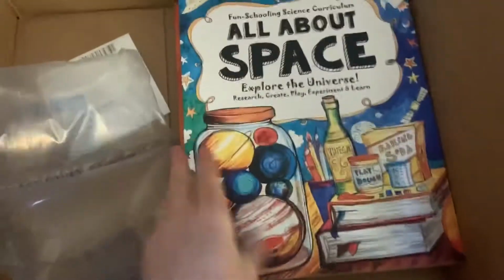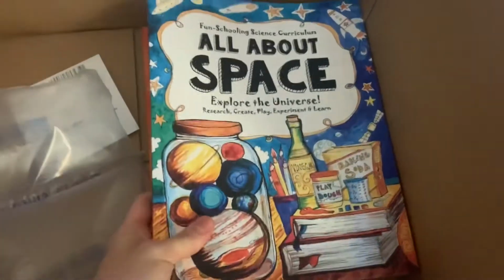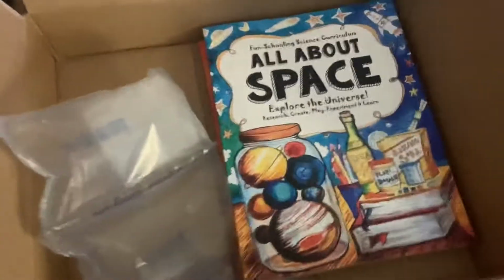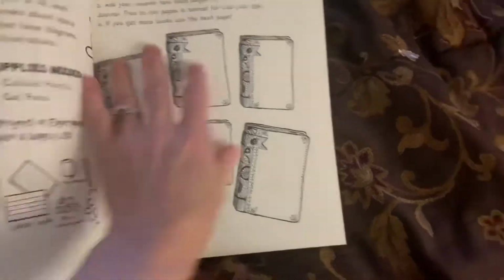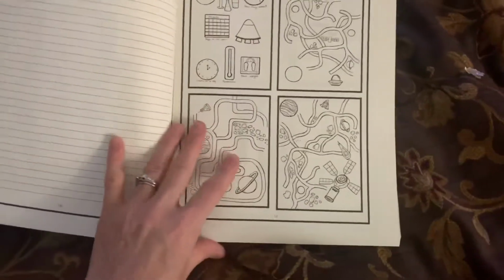Okay, so I'm super excited about this. I've been wanting this book all about space. I got both of these books for the Black Friday deals. All about space for my youngest son. Actually, my older kids will probably do it with him. I think a lot of these activities we can do together, but I specifically got it for my youngest son. He's 7.